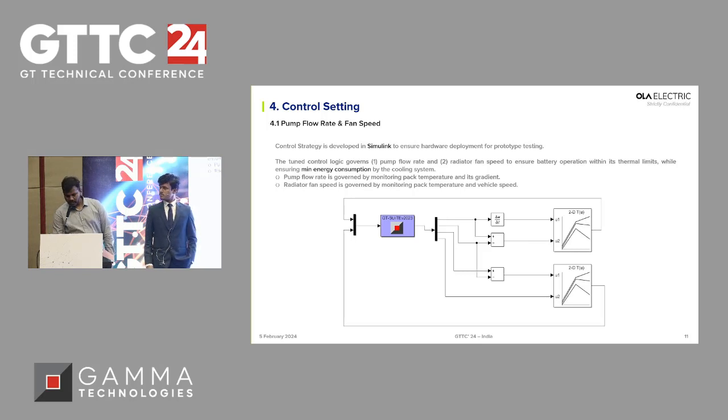So here you can see that there are two lookup tables where we have followed an iterative approach, taking into consideration the pack temperature, gradient, and also the vehicle speed. So we iteratively optimized the lookup table, where we are able to comfortably keep the battery inside the duration limits, while also making sure we don't overcool it.